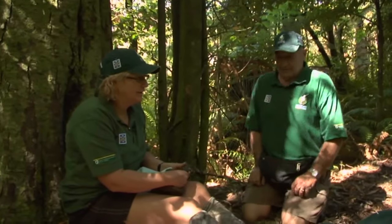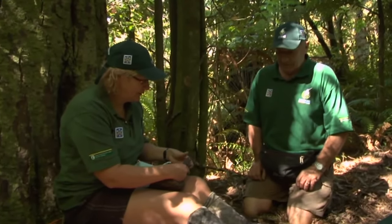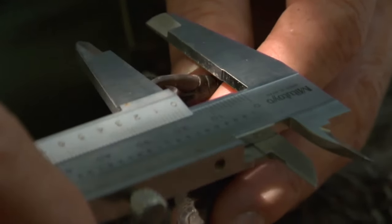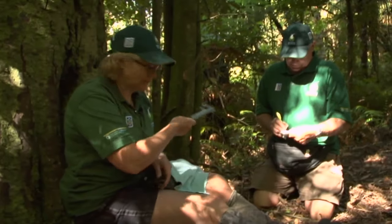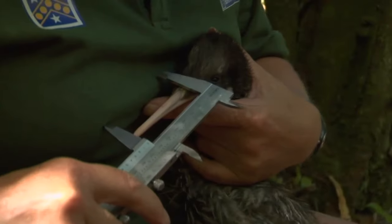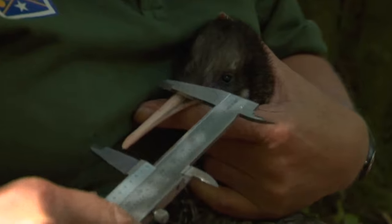Okay, so now we've found our Kiwi and he's going to have his health check. So the first thing we're going to do is measure his left middle toe. What is it that you do out here? We're looking after the Kiwis. They're in here to get bigger, so they're stoat-proof, they can go back into the Cowork Is. So I'm here to give them health checks till they weigh 800 grams. We give them a health check every 3 weeks just to make sure that everything's okay with them.